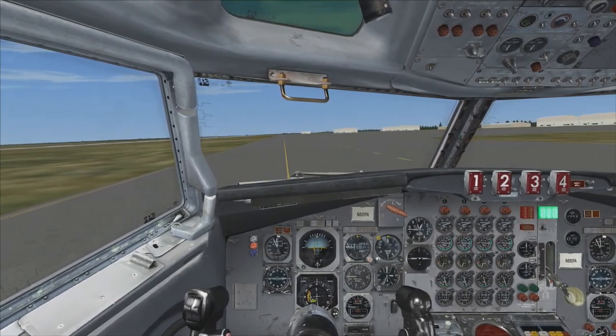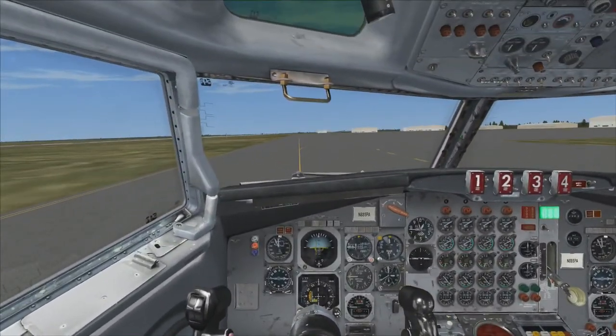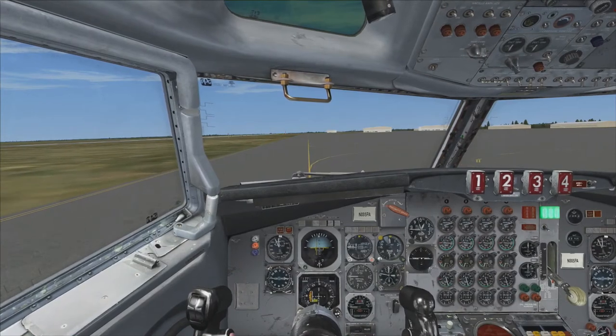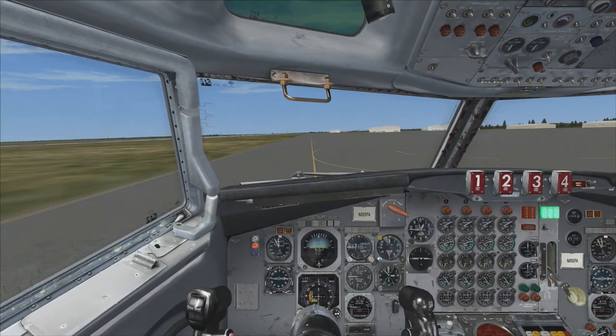I'm really digging this plane, though. I want to get good at it. It's such a fun plane. But it's hard flying a huge plane like this if you're not used to it. Like I was saying, you don't know exactly how high you are above the runway and stuff like that, but I really do like this plane.